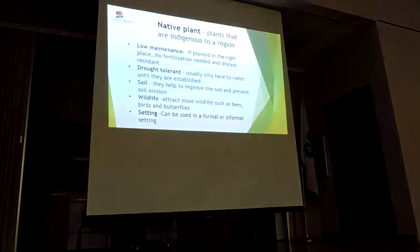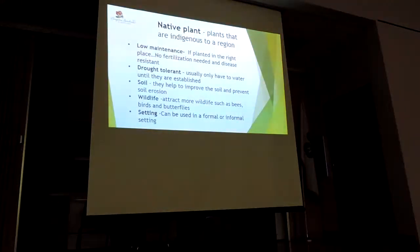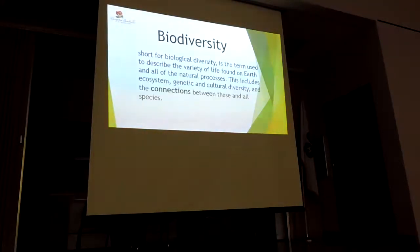Alright, now we've wrapped up. We've gone through the plants. We know what a native plant is and why to use them. Everybody feel comfortable about that? Next one. Alright, there's a big word. The thing I want everyone to know is the connections. There are connections between plants, from top to bottom, and it's fun.